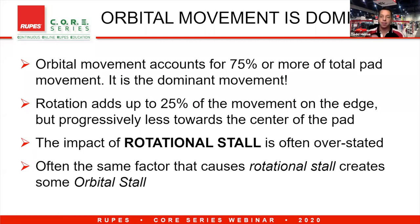And we go back to that first myth, right? The paint gets hot, therefore, it must be the heat that's reflowing the scratches out. This is a case where the pad rotates and fails to rotate, and then we make a determination, well, it must be the rotation. When in fact, what it is, is that dominant orbital movement getting absorbed into the pad.